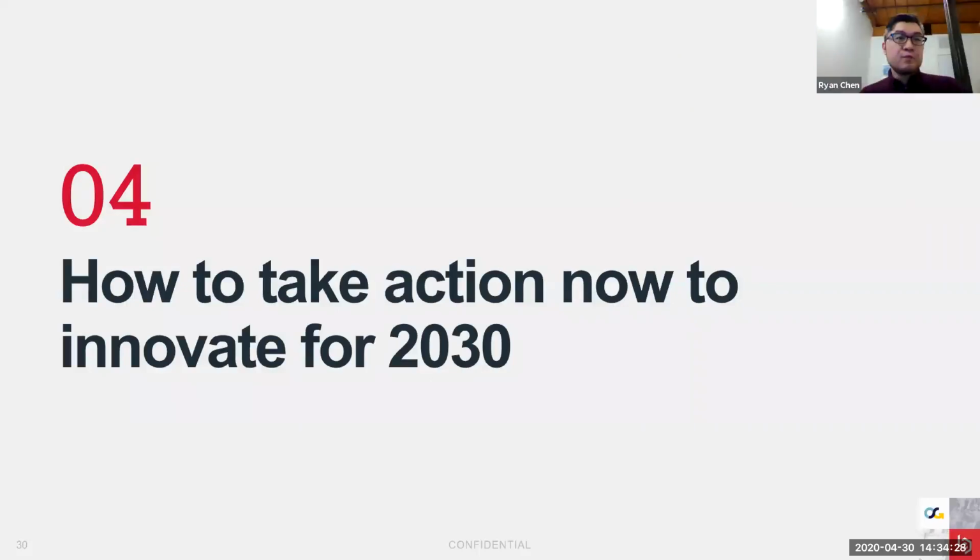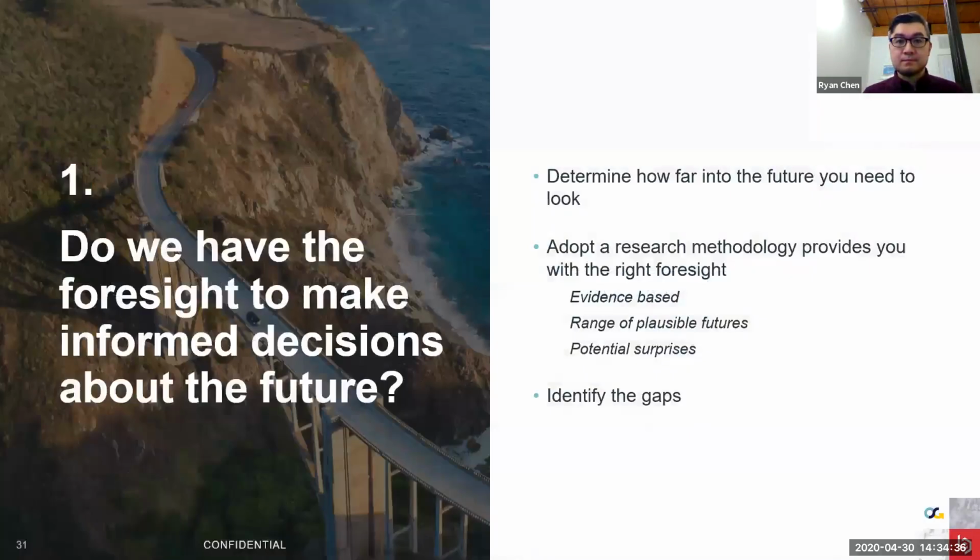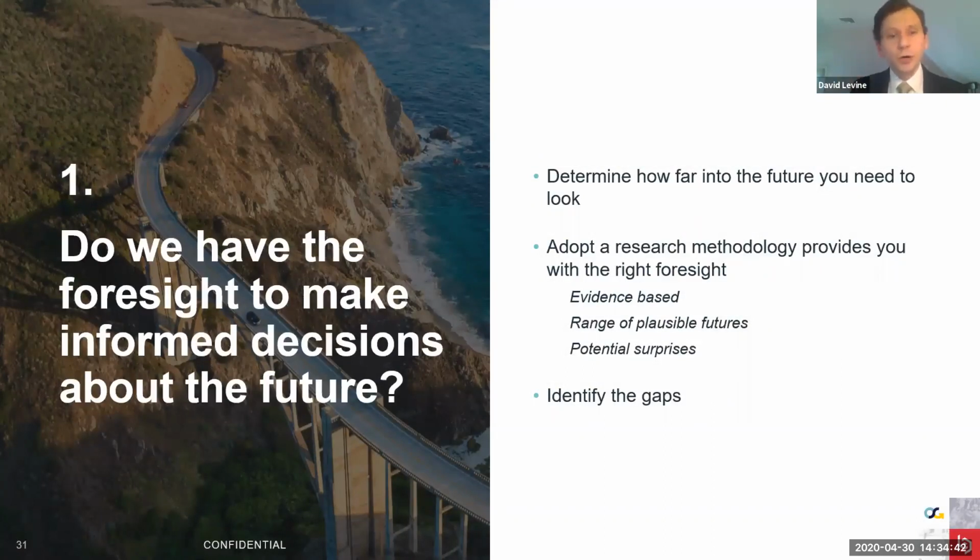So here next, we will look at some of the actions that we can take now to innovate for 2030. Right, and the first thing we can do is ask ourselves, how far are we looking out into the future as we're making decisions, as we're thinking about customers? How far are we and how far should we? So it's a simple question we can ask ourselves now to get into that mindset.